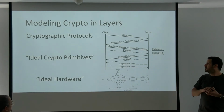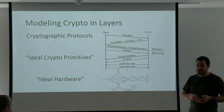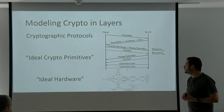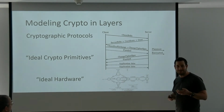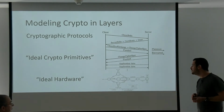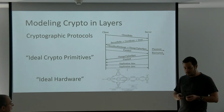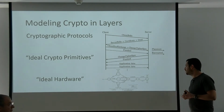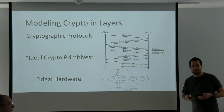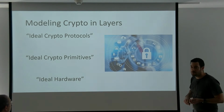Then we try to prove the security guarantees of these cryptographic protocols. We have a lot of different methodologies to do it. In Tel Aviv, universal composability is probably well known, and there are other formal methods that can be used. In the end, we're going to have this complex state machine that we hope we'll be able to prove provides the security guarantees that we want. Then we can say we have these ideal cryptographic protocols, and we can go to the upper layer.